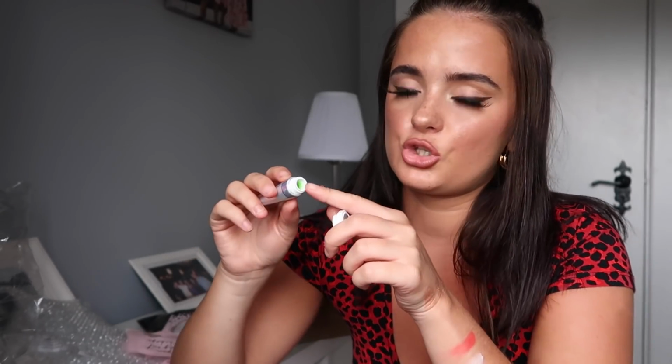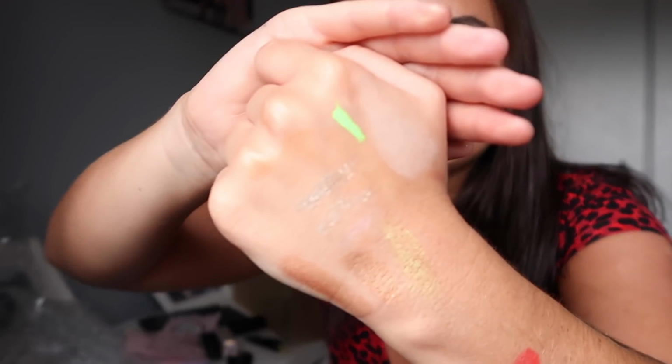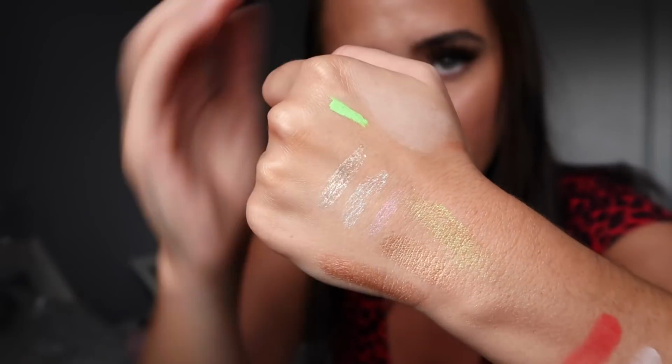So I got told that he made it into a big tube, not a squirty tube, just in case you take up too much, and you can actually pop it back into the tube, which is a really good idea. You can clearly tell that he knows exactly what he's talking about when he makes products. So you can literally just squeeze out a tiny bit and you can put it back in. Can you see how neon that is?